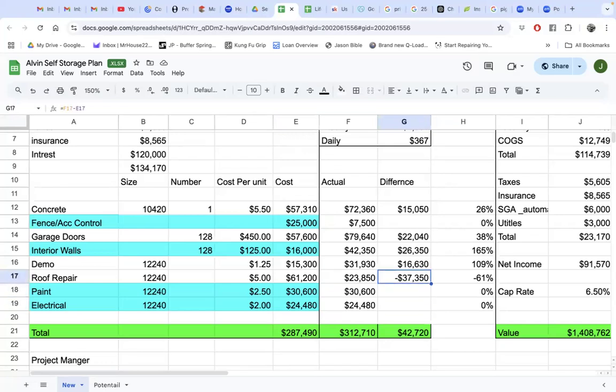Paint and electrical, these haven't been completed yet, so that's why they're not filled in. But that's where we're at on the project. Like I said, we're November 1st, somewhere around there. We should have the first building. We should have the website up. We'll start leasing. So that's where we're at.